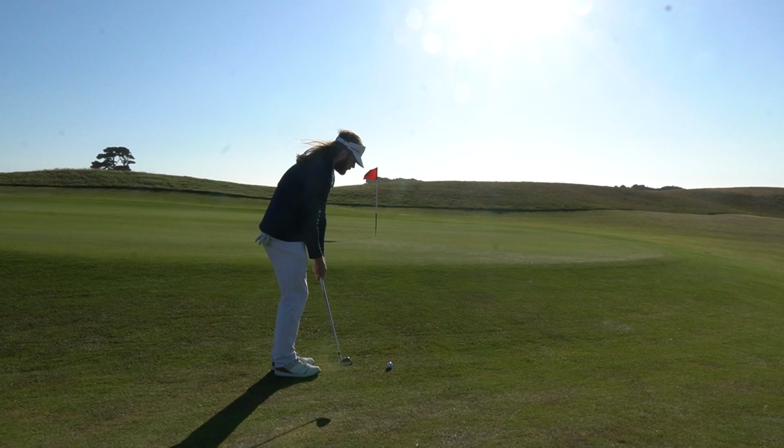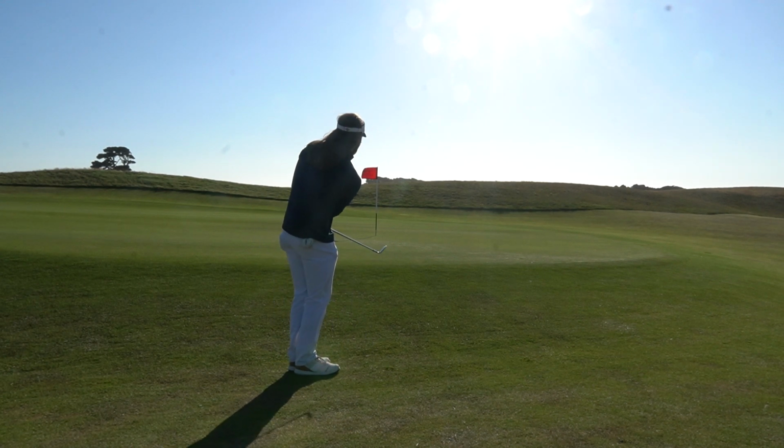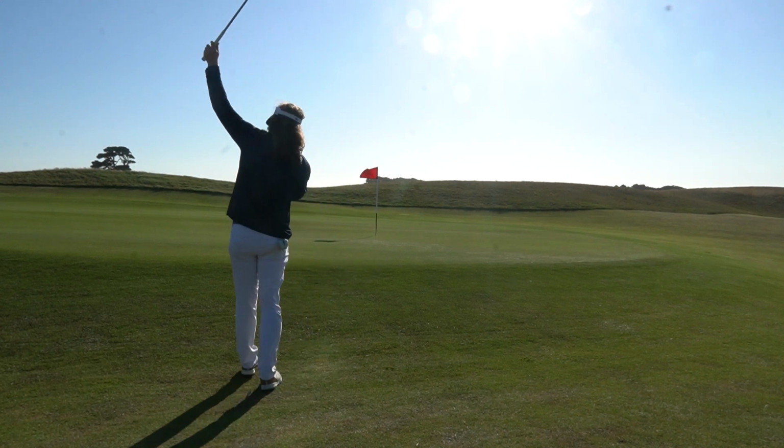And so just trying to really get a feel for the grass, and guess what happens, guys? In she rolls. So that was even par through 6.